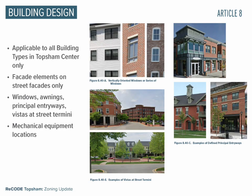Lastly, Article 8 includes a short series of general design standards that apply to all building types in the Topsham Center zones only. These standards are written with clear metrics for ease of use and approvals and include building facade elements such as window orientation, principal entrance detailing, and mechanical equipment location and screening.